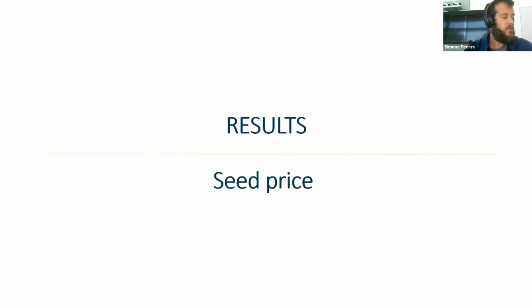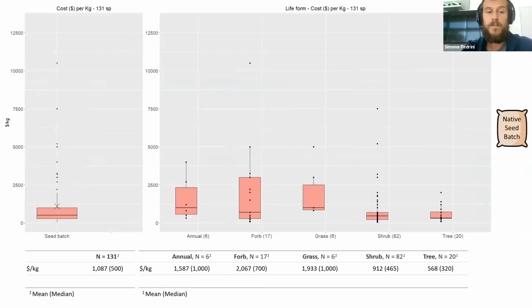So now let's move on to the results of the seed prices. If you look at the prices as they're currently marketed, these are the new numbers we've got. So we can now update the number that was published by Kingsley and Dave Merritt 10 years ago. It's no longer $750, but about $1,000 per kilo, with a much lower median price of $500.